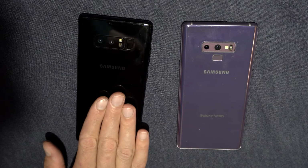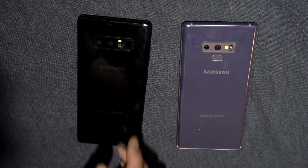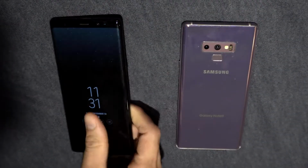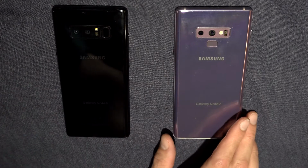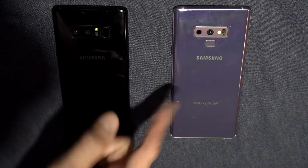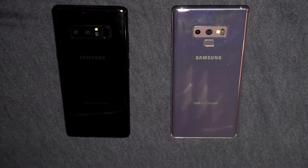It was actually a fantastic place to put the fingerprint sensor on the back. Would I have preferred it to be here? Yeah, probably it would have been easier to kind of do. Anyway, what's wrong with this one? Well, first of all, they moved it to the middle and they put it sideways. So the natural way to use it with your finger is like this. Who holds their phone like that? Nobody holds their phone like that.